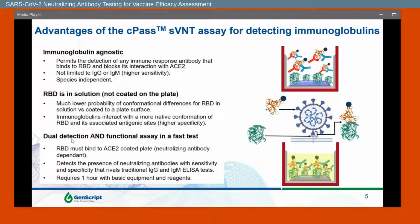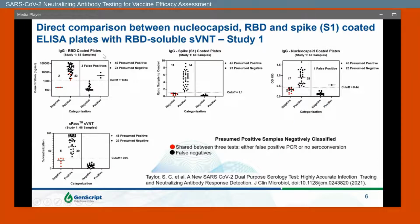And finally, the last advantage, which is the most important advantage, is that it's a dual detection and functional assay. Remember, this assay is measuring the binding event of RBD to ACE2 receptor that's being perturbed by neutralizing antibodies. So we do have some data that we generated in a recent article that we published in the Journal of Clinical Microbiology, and there are a number of other papers that have been published that corroborate these kind of results.